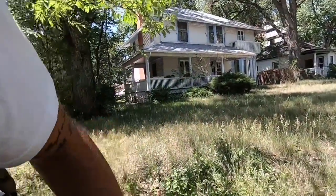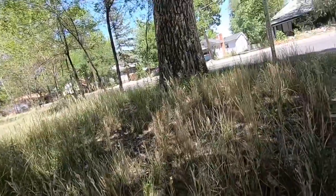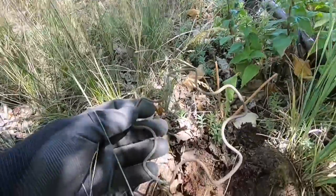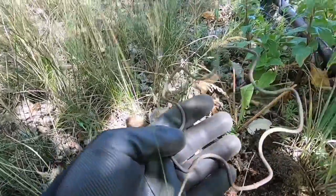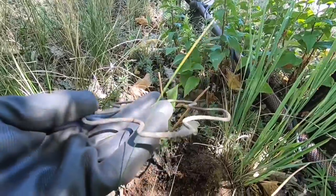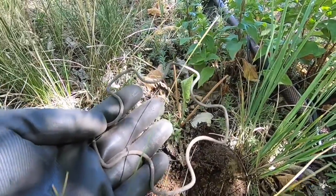Okay, I've started along this edge here right behind me, and I'm moving in this direction. I found a modern nickel and a modern penny, and now I found this. I have no idea what that is. Decorative. Pretty awesome though. Pretty cool. Don't know what it is.